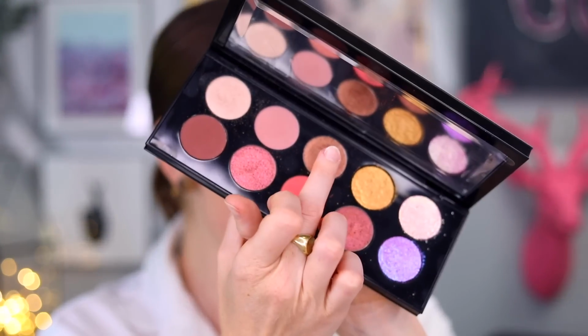I'm gonna use my Utopian Dream palette, and I'm really only going to use like 2 or 3 shades in here. I'm gonna start with this one. This is gonna be mainly my local color. This beautiful brown. Just an absolutely gorgeous coppery brown. I'm gonna go all over my lids with that and underneath and blend all around and make kind of a smoky thing.